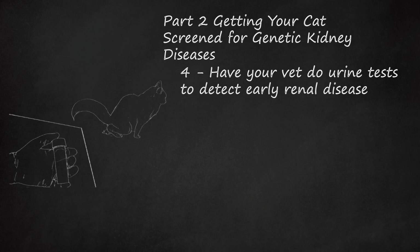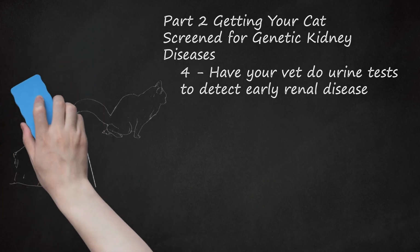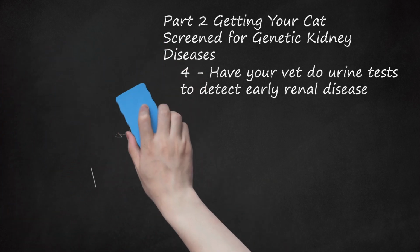Another helpful test is a urine protein-creatinine ratio. This test gives a measure of how much protein is leaking through the kidney and is one of the earliest indicators that the kidney is not functioning as efficiently as it should. This is a biochemical test, so a sample of your cat's urine is commonly sent to an outside lab for analysis.